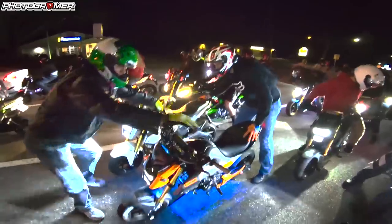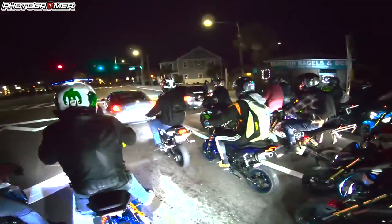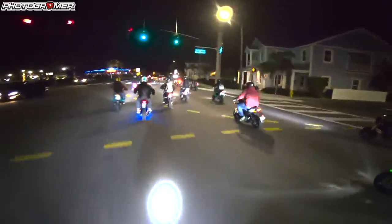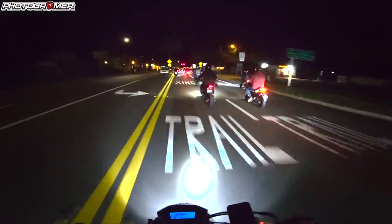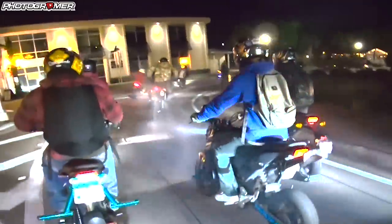Oh, Tyler's gonna ride it. Nathan racing a Volkswagen Golf. There they go. Nathan's gone. Oh shit, he's beyond gone. Is that an empty cop car? Yep, empty cop car. He got us.